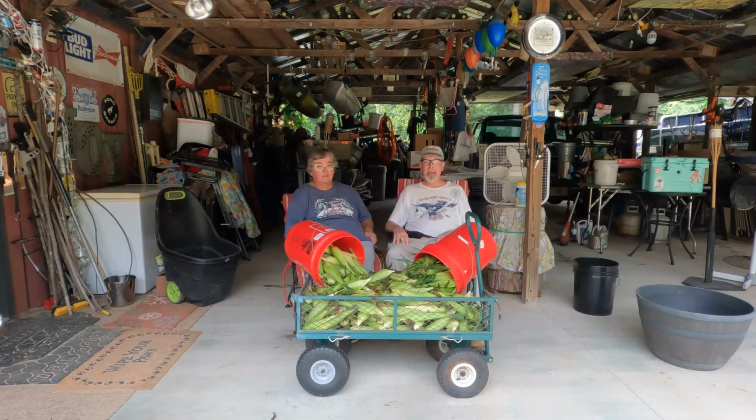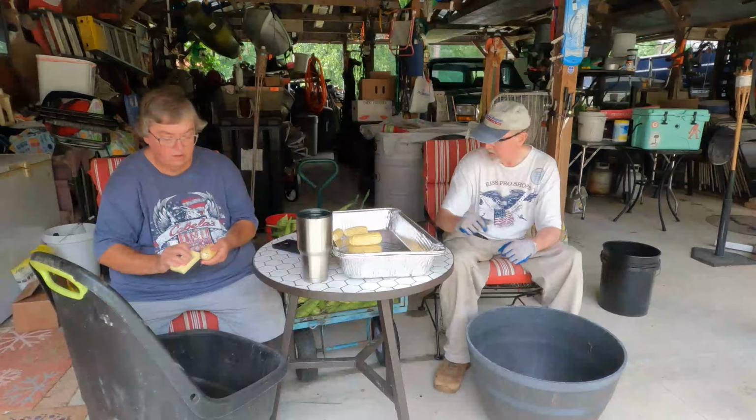Well, hey y'all, we're back out here at the shed. Here's the garden cart of corn that we pulled earlier in the day. We're gonna get ready to shuck it. Some of it's kind of small, but most of it I think we're gonna cut off the cob anyway, so you won't be able to tell how small the cob was once we get it stuffed in them quart bags. But we'll pick back up when we go to shucking.